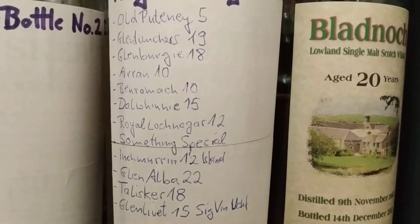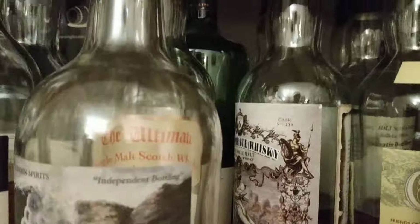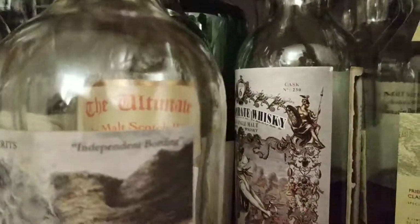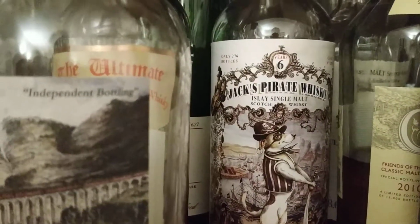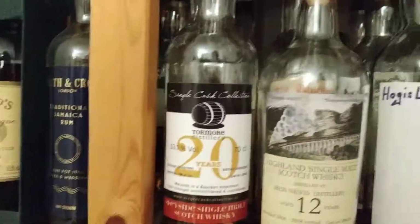So with these things in there, a couple of bottlings, really nice. And behind this one is also an independent bottling by Jack Vibas. It's an Islay single malt whiskey, 6-year-old. Yeah, it's quite alright. Nothing to write home about, but it's okay.